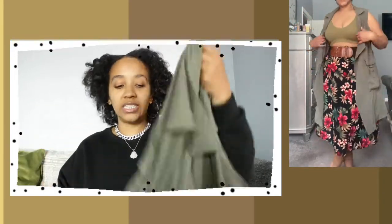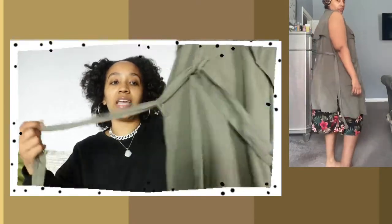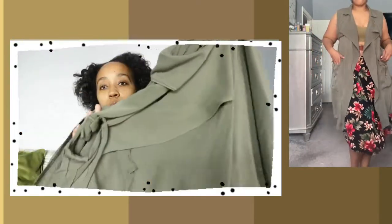So let's say you are someone who is wearing a close fitting crop or a bralette like I had on, but you don't feel comfortable having all of that out. This is a perfect layering piece, and you can close it up, you can keep it open.